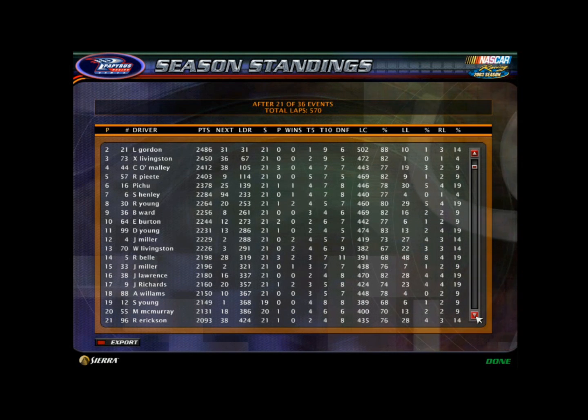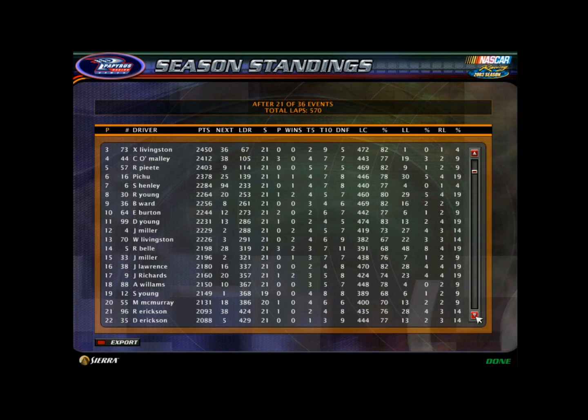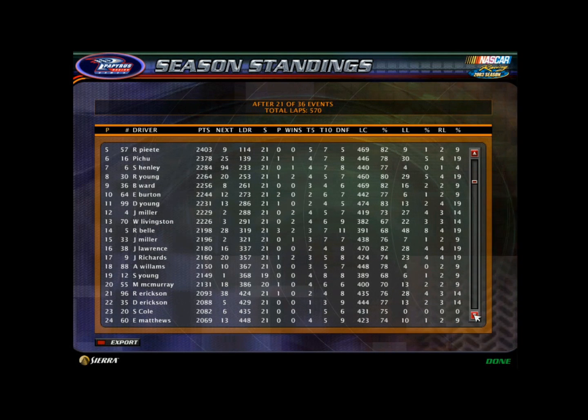And Robert Young moves his way up to the top 10 and 8th. And Barney Ward, with that 11th place finish, gets him up to the 9th place in points. Jennifer Miller and Willow Livingston, remember they came in 8th and 9th. They are now 12th and 13th. So that wreck that they had there at the entrance of Pit Road were, I believe, Eric Burton and Barney Ward.